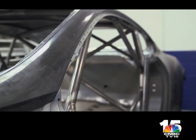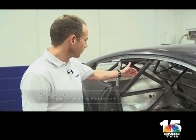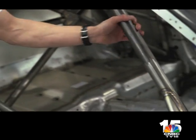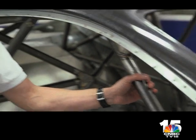This is the plain body shell, as you call it, the start of the car from a road car point of view. And then what we clearly do, you can see the roll cage tubing, which is added here for driver safety, but also gives a lot of torsional stiffness to the body shell, and which helps us actually make the car perform better. So it's quite an integral part of the car. It's a very integral part of the car.